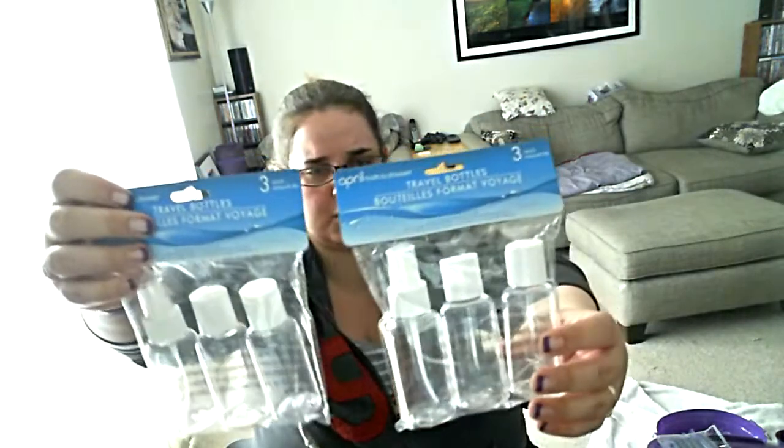Then I got 2 of these. It was 2 for $1, just the travel size. They're approved to go on planes. They're only 80 milliliters. And just a new set for me and a new set for my husband, because we're going to have to travel on the drop of a dime.